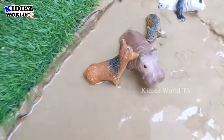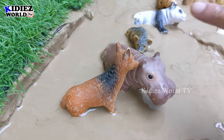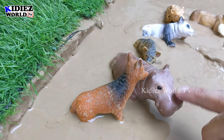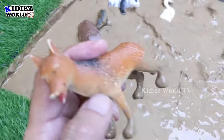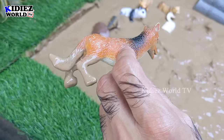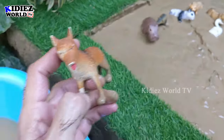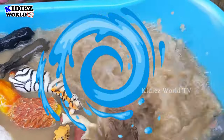And now we have here this big hippopotamus. So what we will do, this fox and this hyena, they are little animals. So we won't grab this hippopotamus. We just pick this fox from here and make him away, because these are the small animals and they don't really know. Maybe they were hungry, so they attacked a hippopotamus. But if they are wise a little, they won't do it.